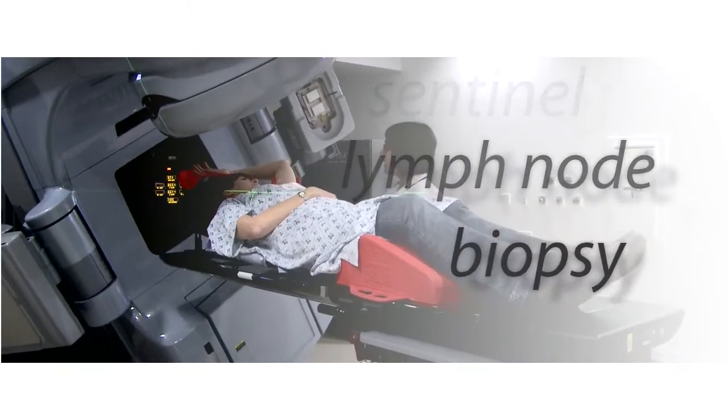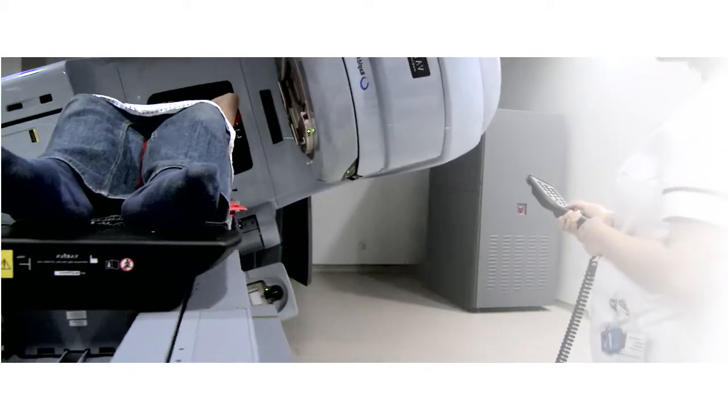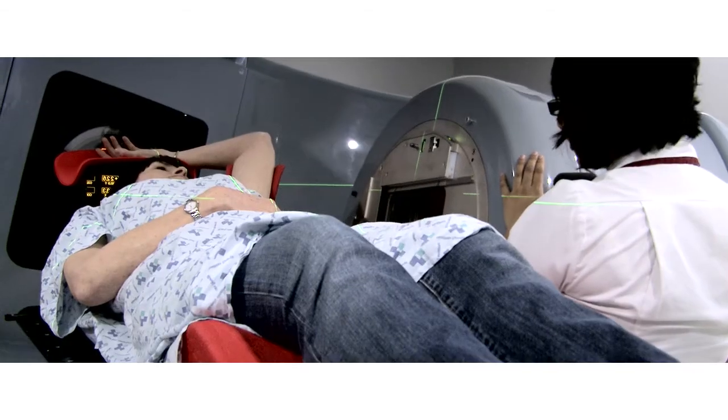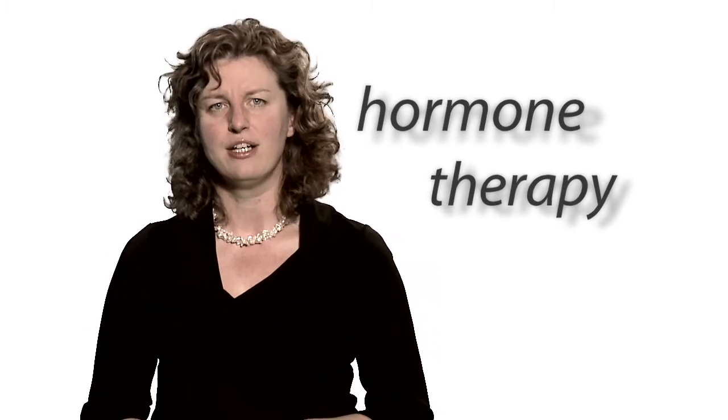Following surgery, radiotherapy is often given. This involves using X-ray treatment to the breast or chest wall to stop the cancer from coming back. It involves several weeks of daily treatments as an outpatient. Approximately 70% of breast cancers are hormone sensitive. This means hormones like estrogen may cause it to grow. If your cancer is like this, then you will be offered hormone therapy to block their action and reduce the chances of your cancer returning.